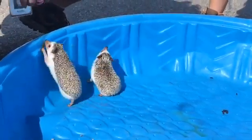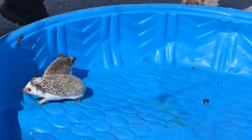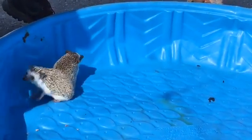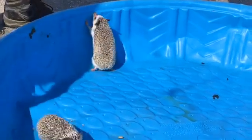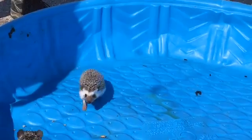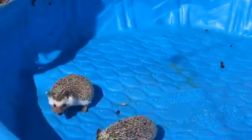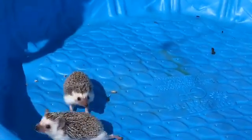Lily loves water. She really loves being in the bath. When she's getting her bath, she'll be running around in the water. Tulip kind of just goes into grumpy mode and is like, I do not like this. Get me out of here now. How old are they? They were born beginning of March, so they're almost 3 months old now.